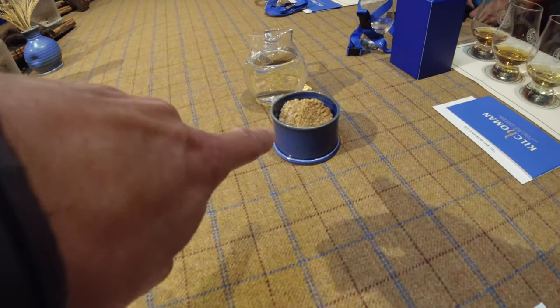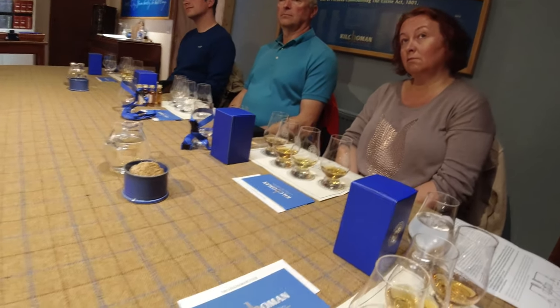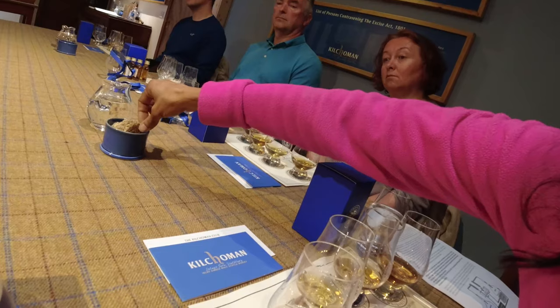Now these are grist oat cakes. We take the grist from the mill and sift the flour from it, so you get kind of like a heated oat cake. It acts as a palate cleanser, so you taste more flavours in the next whiskey. You have a wee bit after every dram.